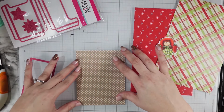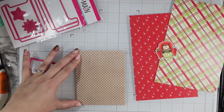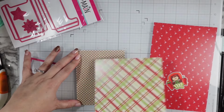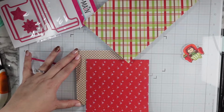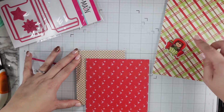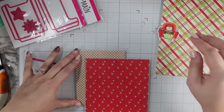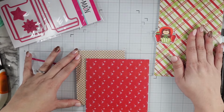Okay. I do kind of like that as the background. And then maybe that as the pocket. I don't know. That's a lot of pattern. I guess the real question is, which one do I want my bookmark to be? I think I want the plaid as the bookmark. And maybe we'll just make a little banner or something for our sentiment. Okay. So plaid bookmark.